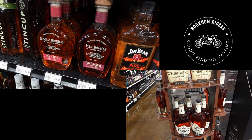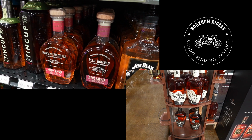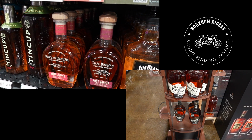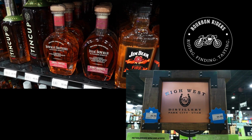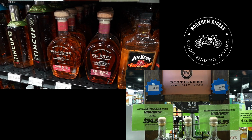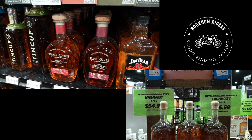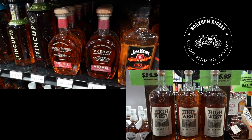And Bowman Brothers. Now, I will tell you with Bowman Brothers you can't go wrong, but you get what you pay for with the small batch Bowman Brothers. It's okay, it's just not that good. Now, if you see the John J. Bowman, you need to grab it, because it is the best bourbon, in my estimation, that you're going to find from them, and it is delicious.